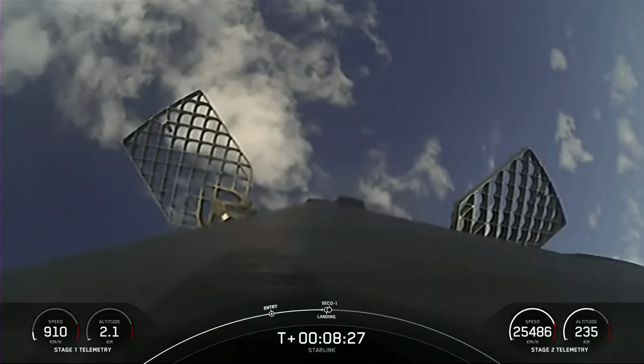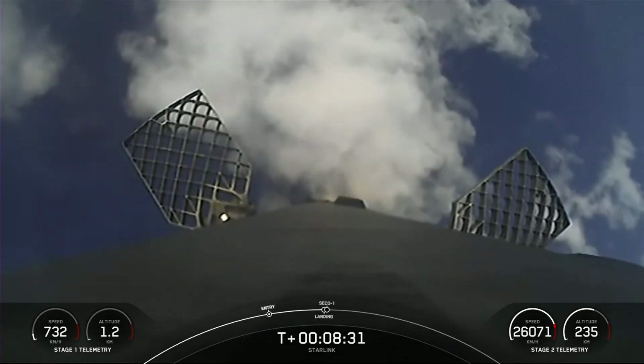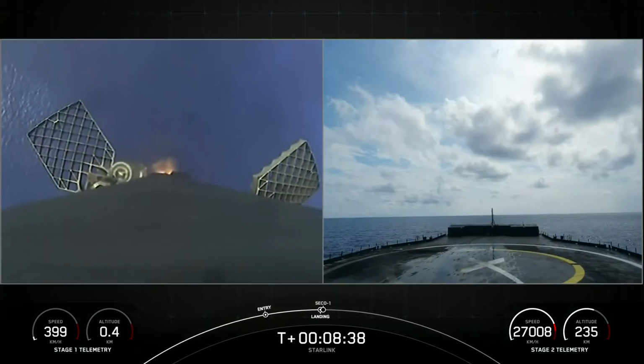And here's a good shot of the first stage. You can actually see those grid fins actively steering the vehicle. Stage 1 landing burn. Startup of a single Merlin engine on the first stage in preparation for landing.